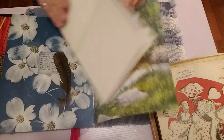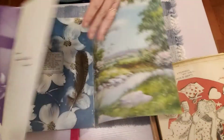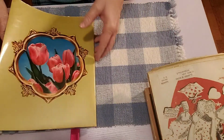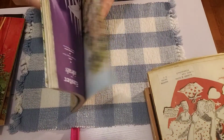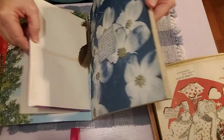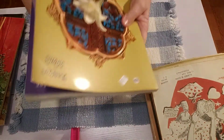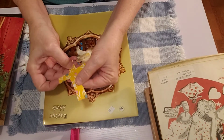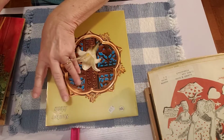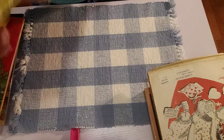In this one, I found this feather. And there's nothing in this envelope, but it is an Ideals envelope. And then there was something else in here, but I don't see it right now. I'm sure I'll find it later, but there was a little fabric cross in this one. So it's neat to find things in these magazines. I'm sure it's here. So here it is, a little fabric cross made out of tulip fabric. So that was in that Easter issue. I didn't know that until I got it home and looked at it just now.